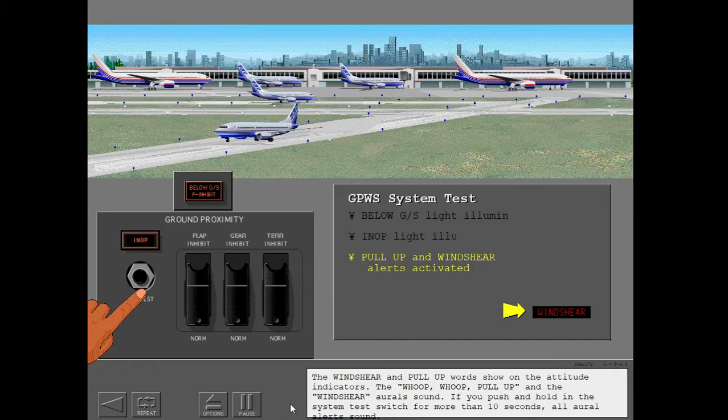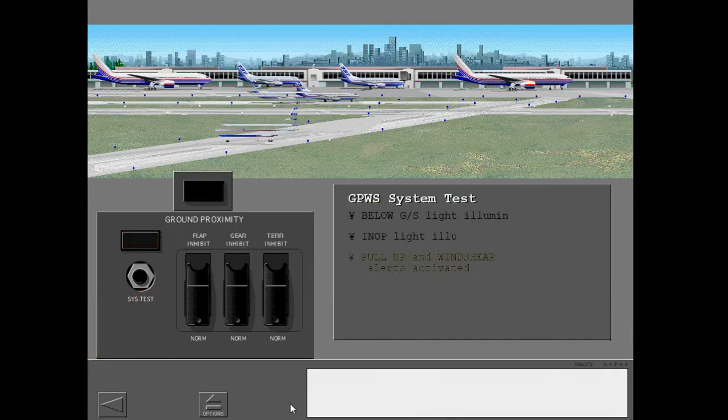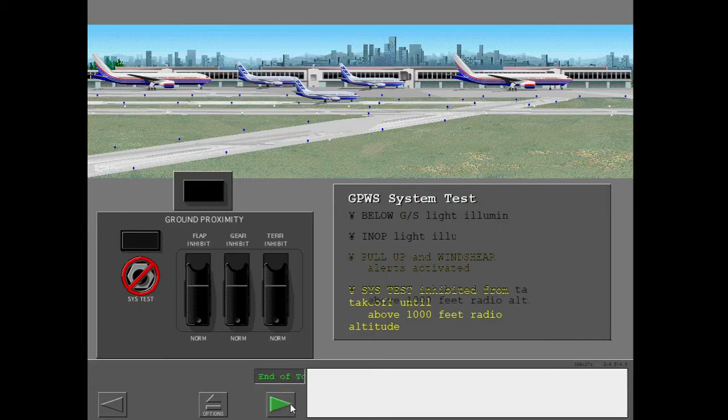If you push and hold in the system test switch for more than 10 seconds, all oral alerts sound. The system test is inhibited from takeoff until above 1,000 feet radio altitude.